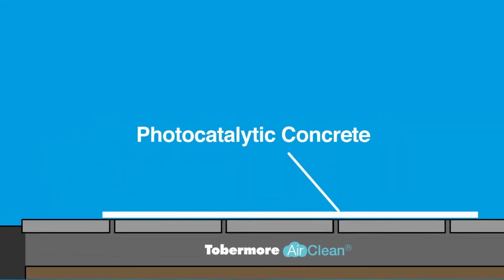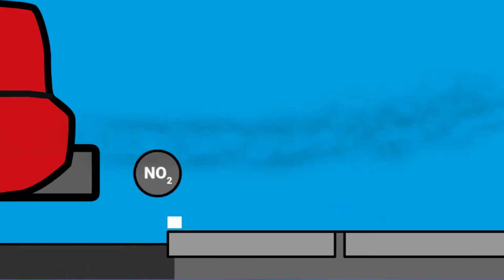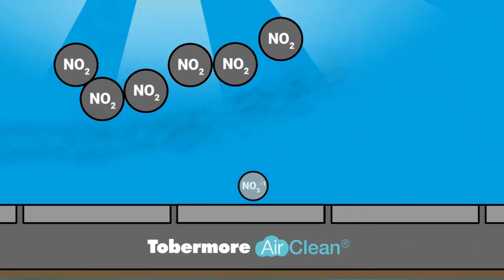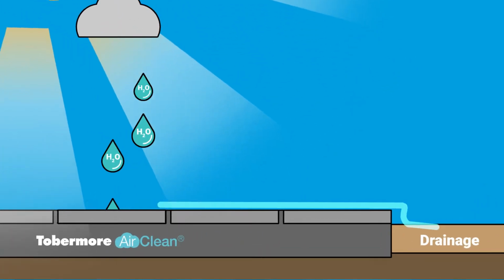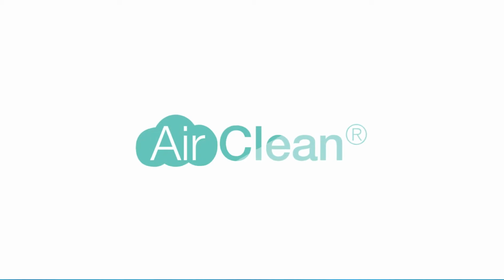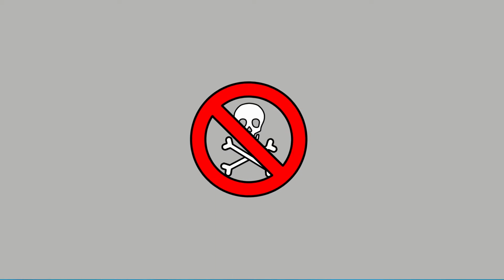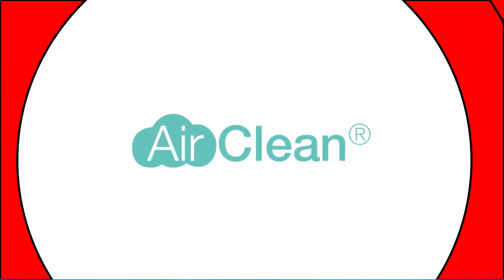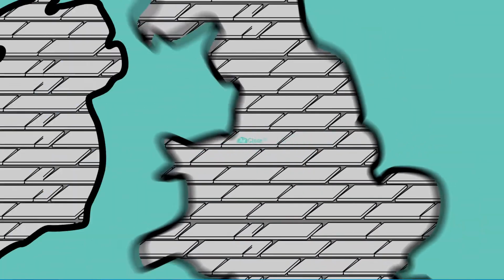Manufactured with photocatalytic concrete technology built in, our Airclean Paving uses tried and tested nanotechnology and natural daylight to oxidise harmful NO2 and transform it into harmless nitrates that are washed away by the rain. Tobermore Airclean Paving is an ecologically clean and non-toxic way to reduce nitrogen dioxide, and the photocatalytic technology used never runs out, delivering consistent nitrogen dioxide reduction throughout its lifespan, paving the way for clean air cities across the UK.